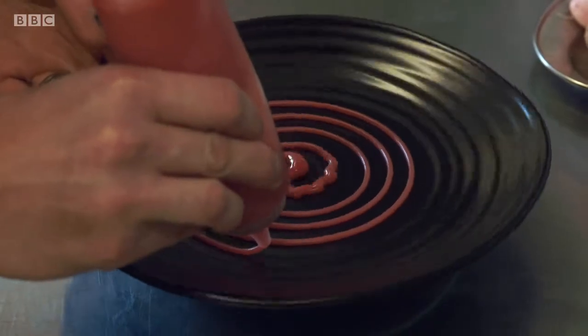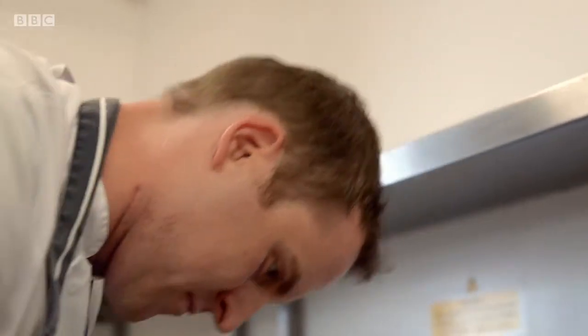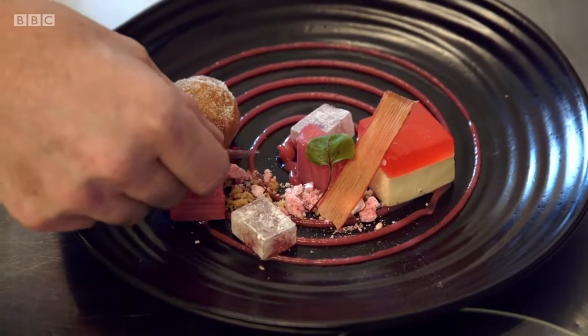We have a five-star hotel. I haven't changed the way I cook from working in restaurants to come in here. And we're aiming for gold standard in everything, really. MasterChef is the biggest competition. If you win the MasterChef, it's kind of like winning an Oscar if you're a film producer or something.